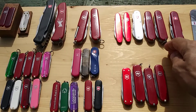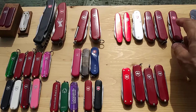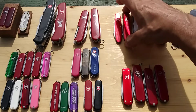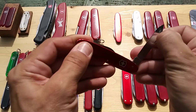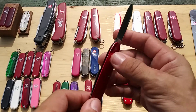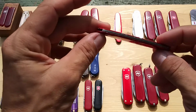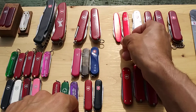And then moving down the line here, some of these guys, the 84 millimeter I think are some of the, I'm sorry. Yeah, these are the 84s. So 84 millimeter. There's some interesting ones in here. I have some of these 84 millimeter ALOX versions, and this one is very thin. This is a really, really slim little ALOX, just a main blade, and then the small blade. So it's really just 2 tools, 3 pins. Very nice, slim little knife to slip in your pocket.